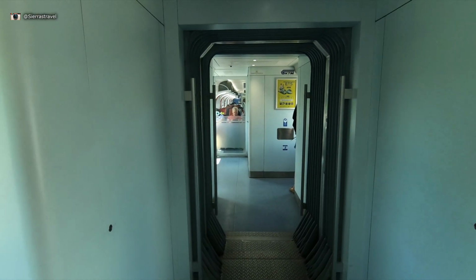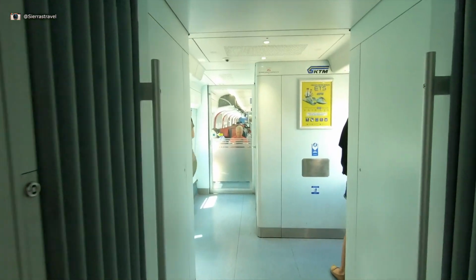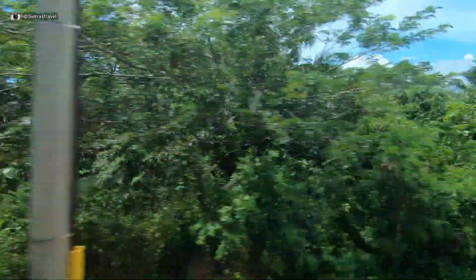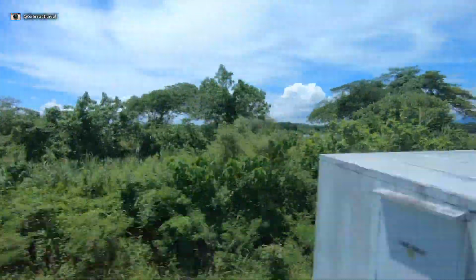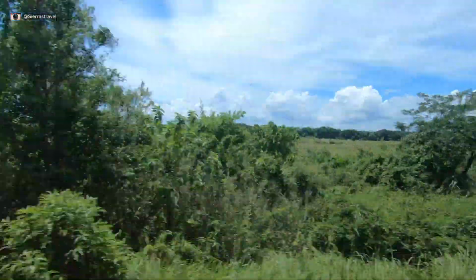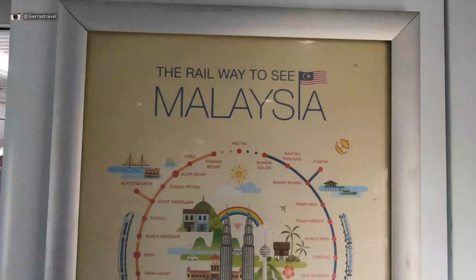So I'm going to walk you through the train solo now. One thing I want to point out, it is very cold in this train. The AC is turned up to a ridiculous number. So everybody is, for the most part, freezing in some of these cars. Not all the cars, but some of the cars, and our car was one of them that was freezing. But here's a quick look outside of the jungle, the woods, whatever you want to call it, the open space of Malaysia as we zip by, making our way up north to Penang.